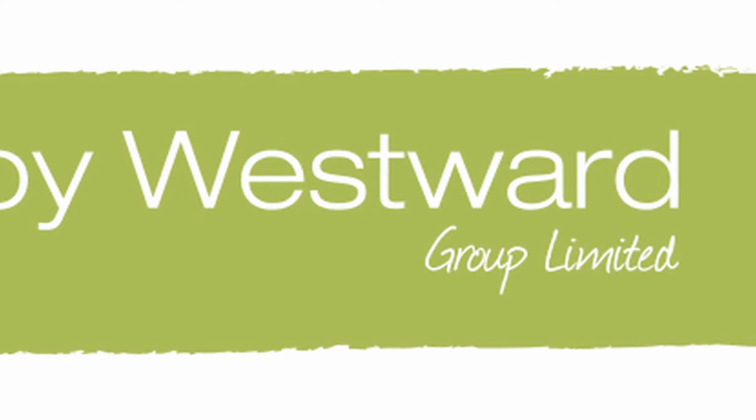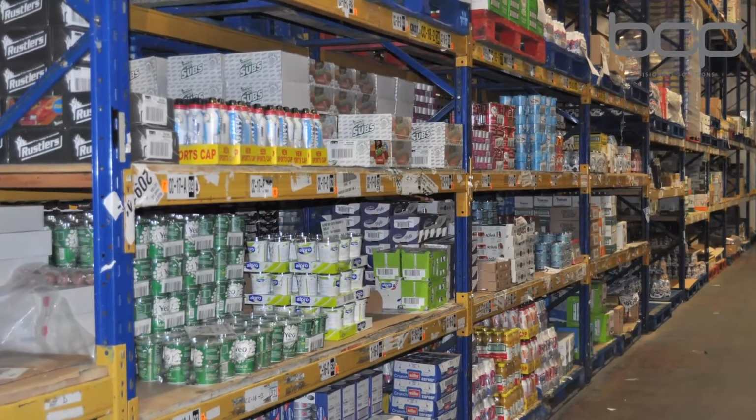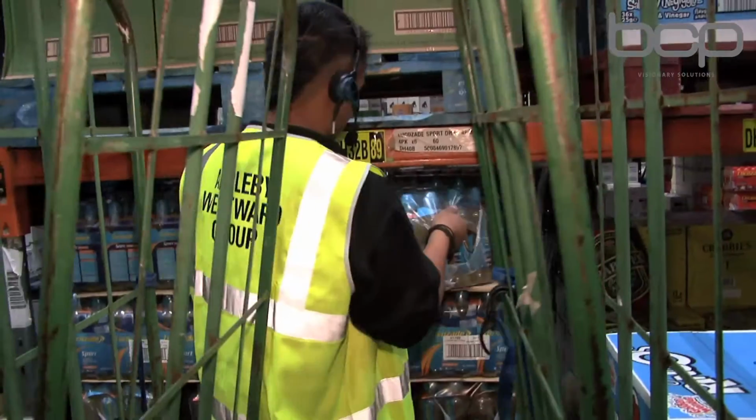Appleby Westward is a SPAR regional distribution centre for the southwest of England. We currently service 290 stores in our region. We operate from 2 warehouses, here at Saltash for our ambient products and the other in Cullompton in Devon for our multi-temperature products. At both depots, the assembly, goods receiving and replenishment operations are all operated by BCP's Accord voice picking solution.